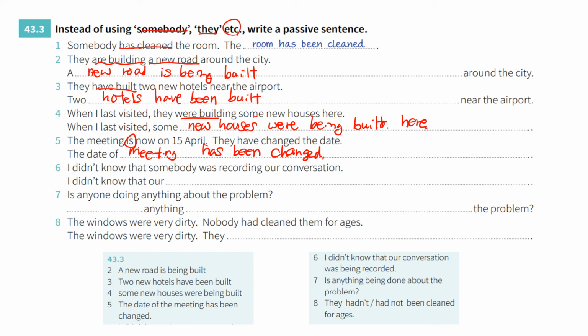I didn't know that somebody was recording our conversation. I didn't know that our conversation was being recorded. Okay, was being recorded.